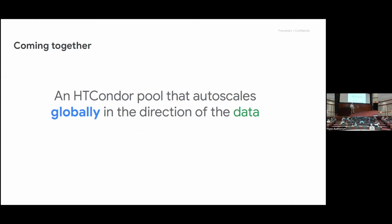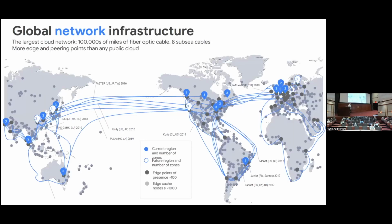So to Marone's point here, the story I'm trying to tell is the possibility for a pool that auto scales globally in the direction of the data as the job advertises itself. And when I say global, I actually mean global.